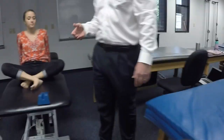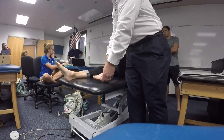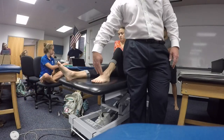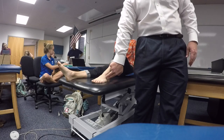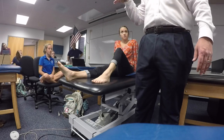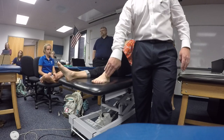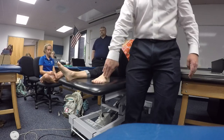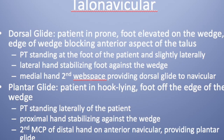Yes, when you're doing a mobilization, you can never pull hard enough for things like this, for big joints like this. When we get into feet, no matter where we are on the foot, if we're on the medial side, or even if we're out here on the lateral side, like doing things like the cuboid, your line of force is always perpendicular to the arch of the foot. Wherever you are, just make sure your glide is perpendicular to the arch at that point.